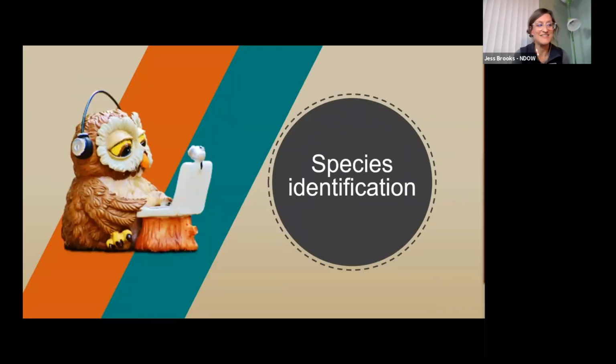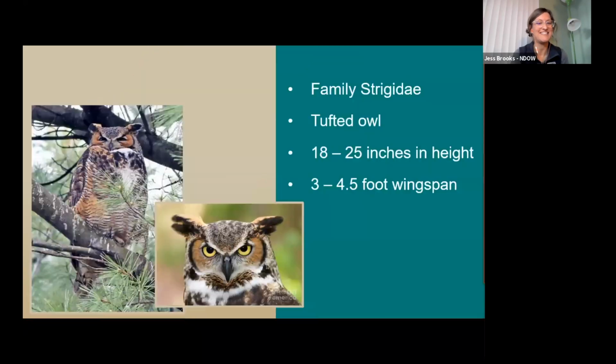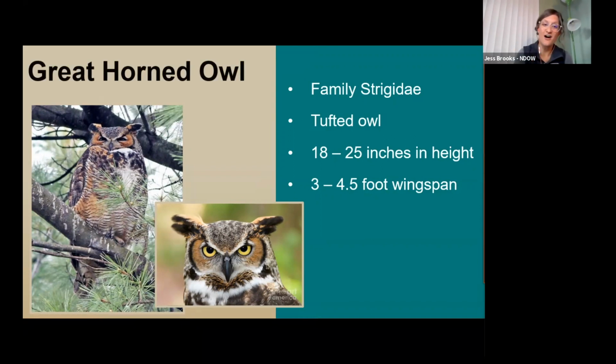All right, so let's go into some species showcases, species identification. This owl, very, very easy. This is the great horned owl, very common, one of the most common and largest owls in Nevada. They are from the family Strigidae. They are a tufted owl. They're about 2 feet tall. Their wingspan can vary between 3 and 4.5-ish feet. They're about the size of, or between the sizes of, a crow and a goose. So they're not quite as big as a goose, but they're definitely bigger than a crow.